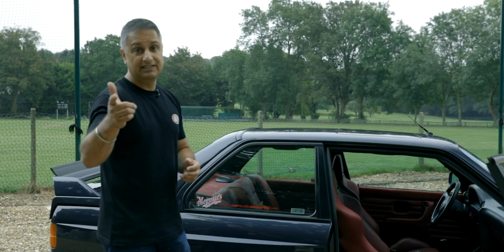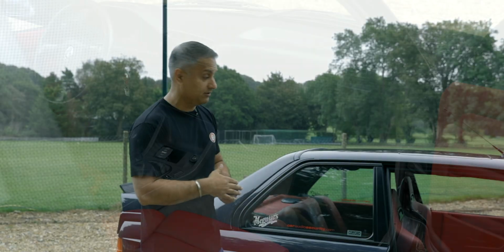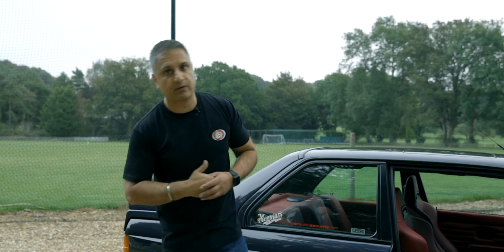However, I still need black carpet. This is still riding with the grey carpet that came with the car. So if anyone knows of a black carpet for sale for an E30 M3 coupe, drop me a DM or drop a message below and we'll get in contact with you or whoever's got one.